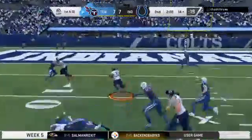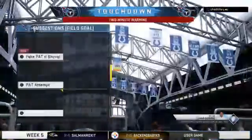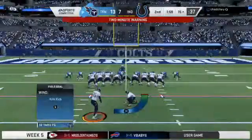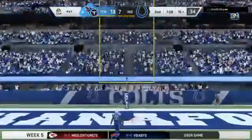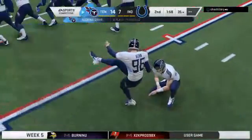On first down, Dobbins. And he will score. Touchdown, Titans. A great play there with his second touchdown here in this first half. And the Titans have taken the lead. Extra point right down the middle. And that makes the score 14-7.